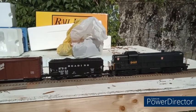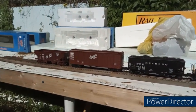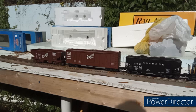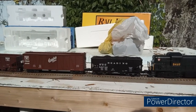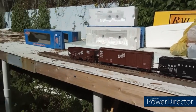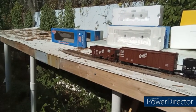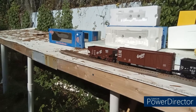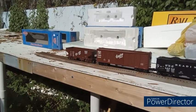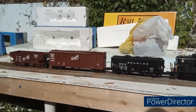Okay, next in line here, I got these 3 cars also for $60. Okay, 1 locomotive and 3 freight cars. All 3 of those freight cars are Atlas. 2 of them are 3 rail. That hopper on the back there is one of the Atlas 2 rail cars. Good looking car. All of these cars are great looking cars.